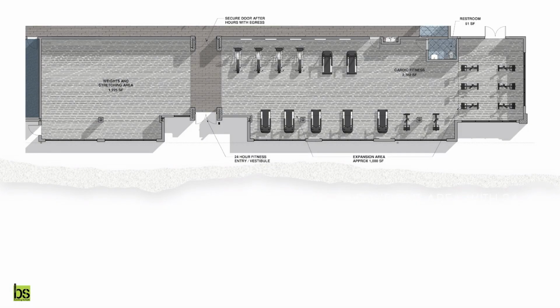The pool area, as in billiards. Yes. And then here's the fitness area. So this is the expanded version. If you were to see where that hallway is, where those entrances are on the bottom left, that's the original line of the building. And so it's coming out just a little bit.